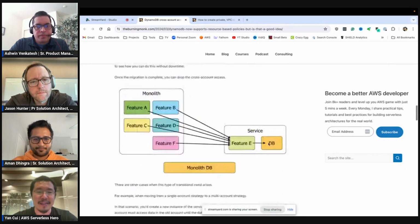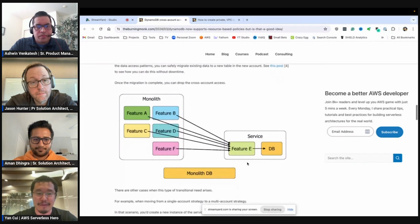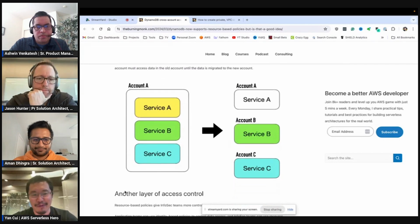While you do that, this cross-account access is going to make things a lot easier for you. I think quite a few people who work with clients, especially large clients who started life with everything in one account, have run into this kind of problem before. So I think this is also a very good case for using cross-account access.